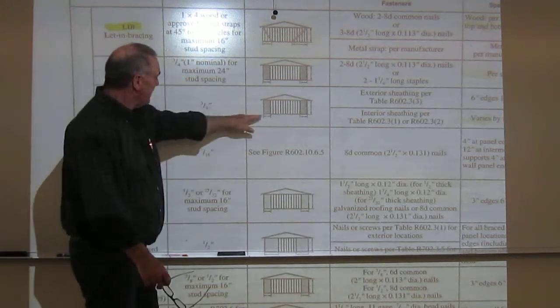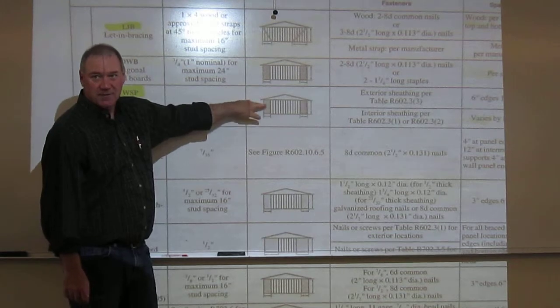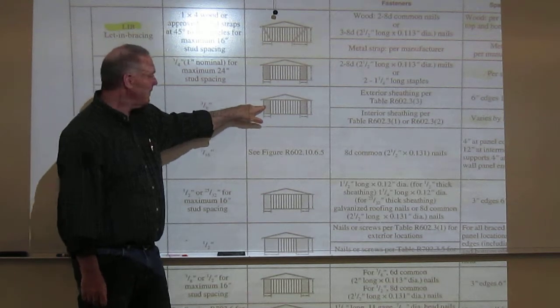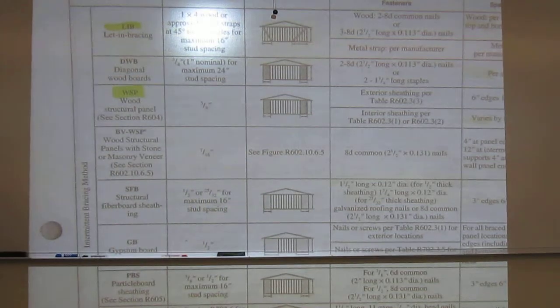So here they just kind of show you coming all the way up. Remember, we don't want windows or doors in this space, if we can keep that from happening. Okay. The nailing is over there. I think I said 8 inches. Did I get that wrong? What's the nailing on that?